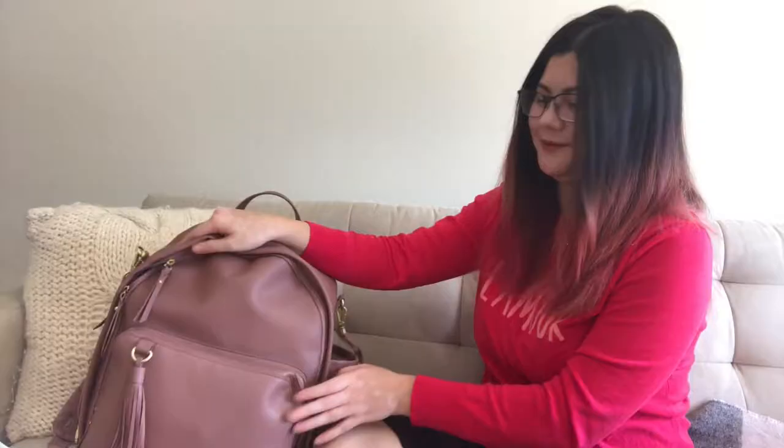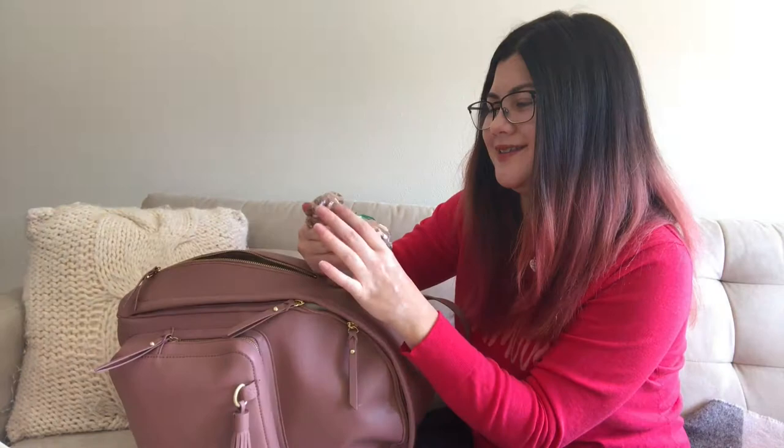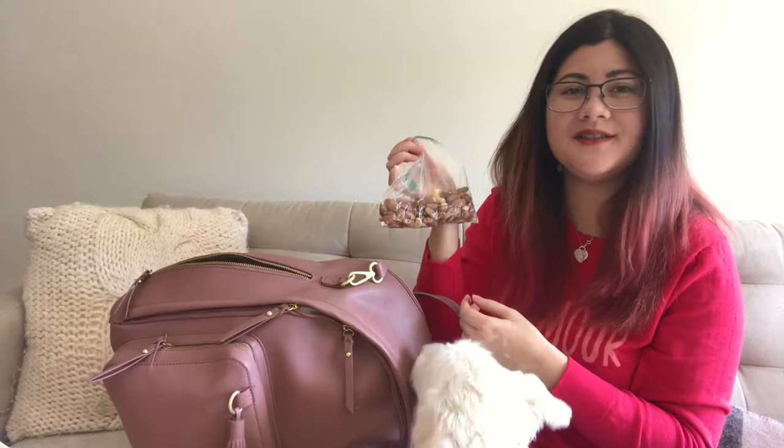Wow, that was a lot for just this one tiny side pocket. And by the way, there's 1, 2, 3, 4, 5 pockets. So this is a little hidden side pocket that I always forget about. It has, surprise, surprise, a bag of almonds. Yeah, my emergency snacks. Super important.